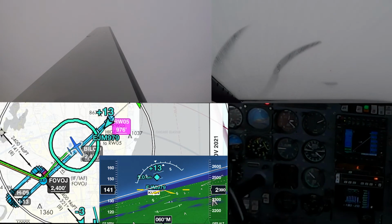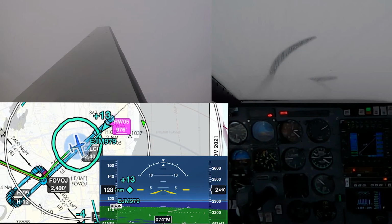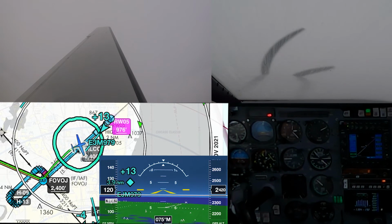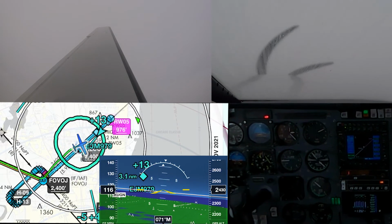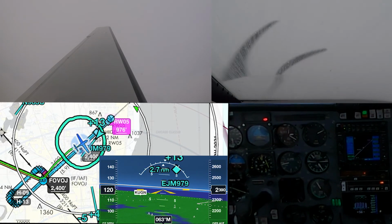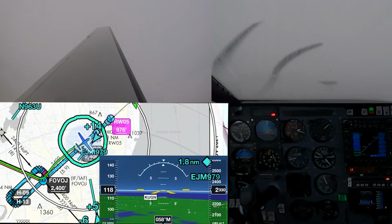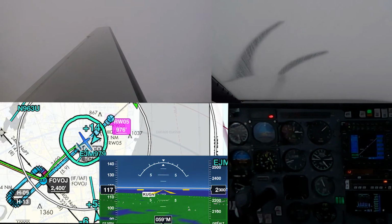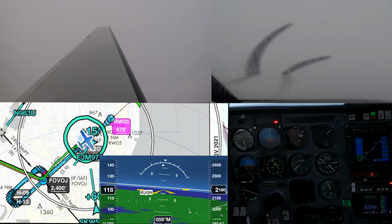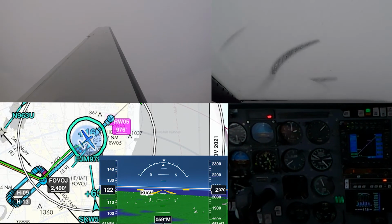Delta at Belco. Malibu 99 Delta, runway 5, cleared to land. Cleared to land, runway 5, 99 Delta. One notch of flaps, there's that. We're at 20 inches. Update on the ceilings, is it 300 right now? Sure, 300 overcast. Thank you. Alright, second notch of flaps.